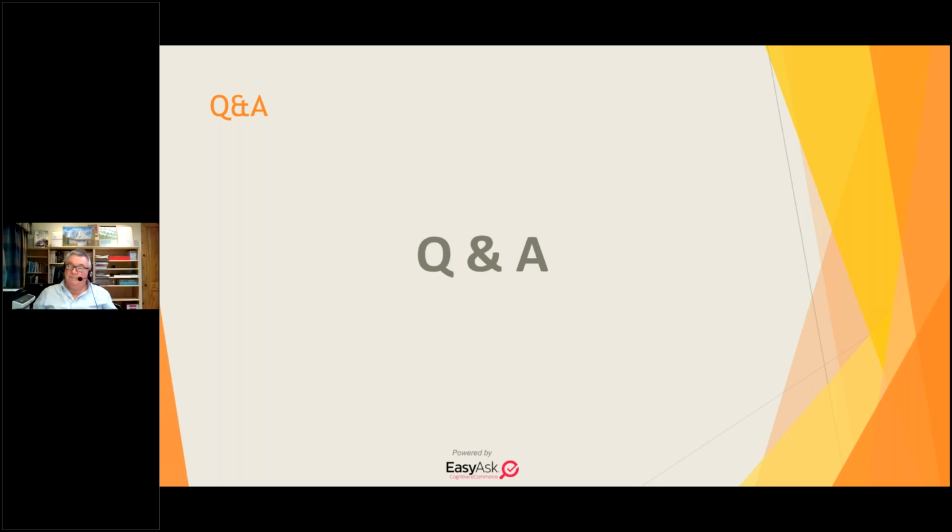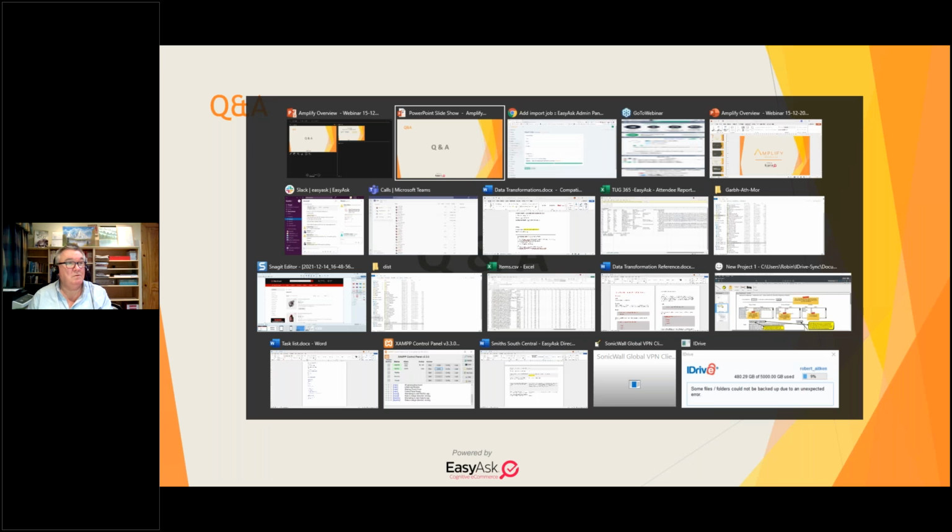We have one already from Robin. How easy is it to add new images to products in Amplify? We know that can be an issue with Storefront. That's very easy. In fact, why don't I just show you an example?